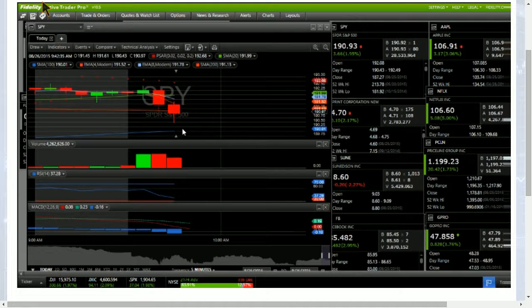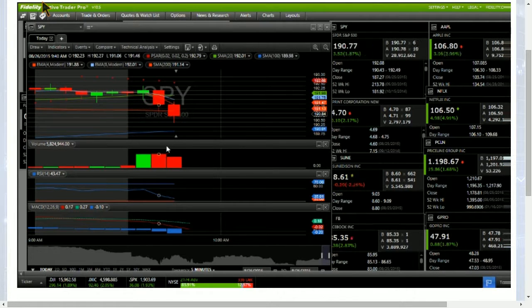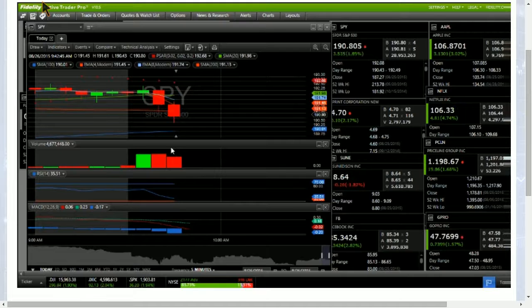Bulls just showed up on SPY. We'll see if they can maintain it for the next 3 minutes. It's going to be a nice volume increase here. We'll see which direction it favors. Currently favoring the bears.